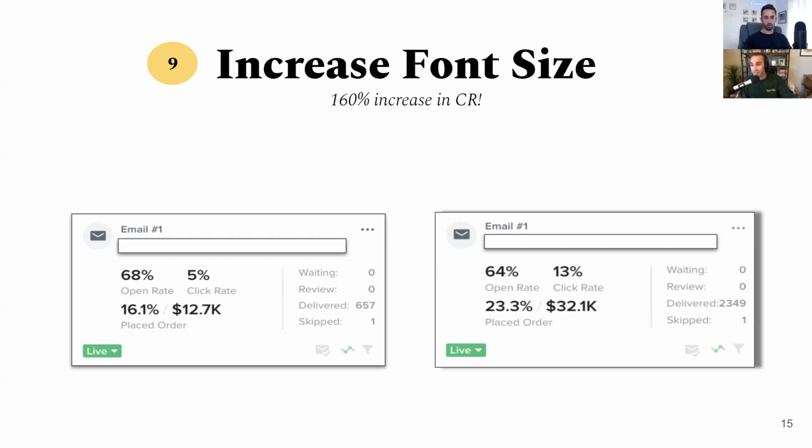So we tested this with a welcome email, where we changed nothing else. All we did was change the font size. And the click rate increased by almost 160%. It went from 5% to 13% just by increasing the font size. So it went from 12 to 18.